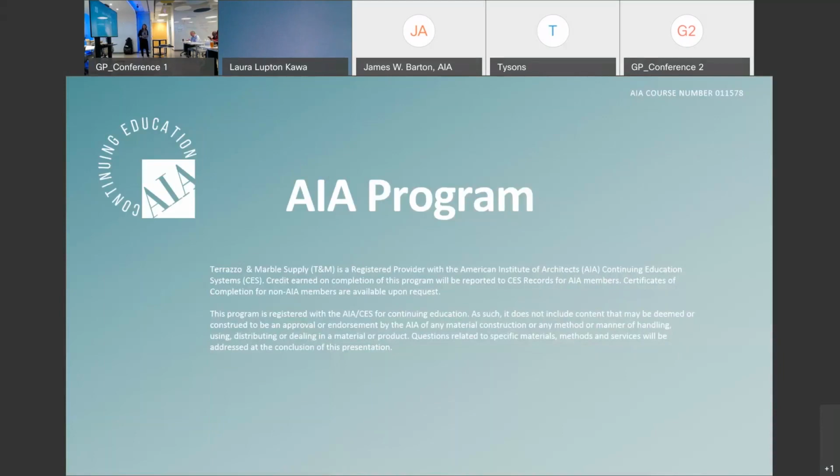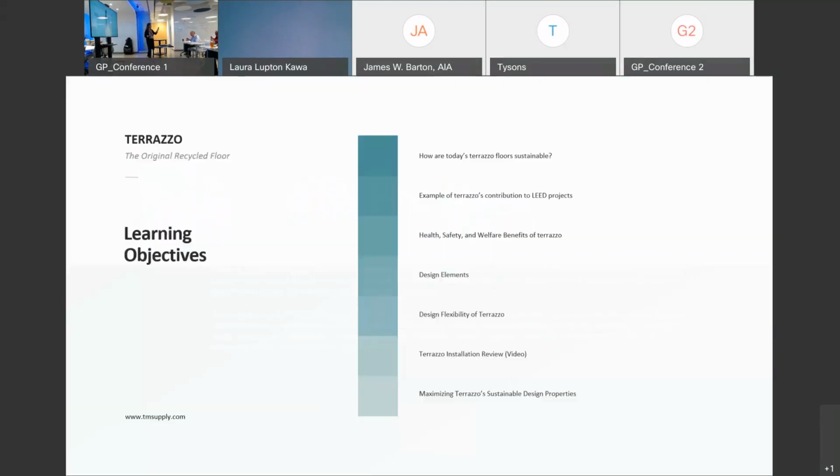So with that, we will kick off the AIA portion of the program. We have some sign-in sheets floating around. This is good for sustainable design and health, safety, welfare credits. I can get IDCEC as well if anyone needs that.